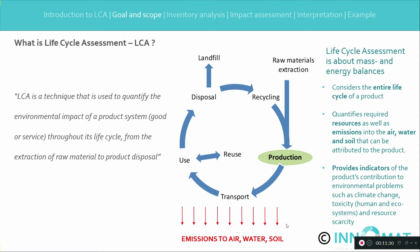Life cycle assessment is about mass and energy balances. It considers the entire life cycle of a product. It quantifies the required resources and emissions into the air, water and soil that can be attributed to the product. It also provides indicators of the product's contribution to environmental problems such as carbon footprint, human toxicity, toxicity for ecosystems, and resource scarcity.